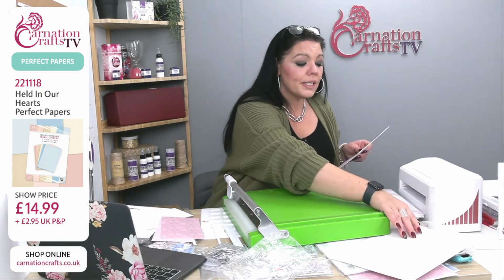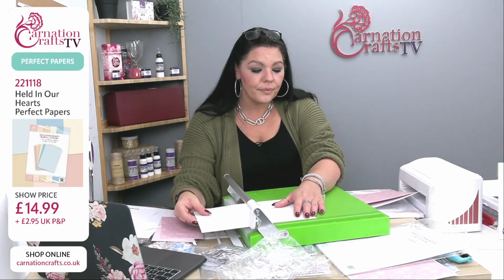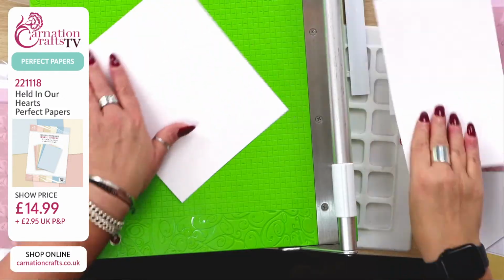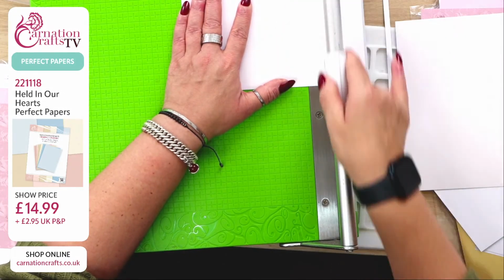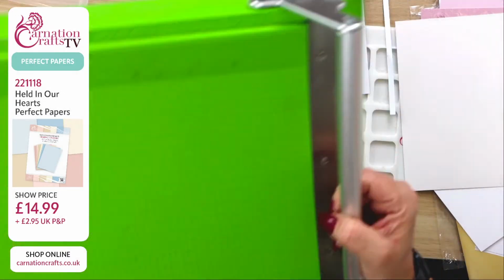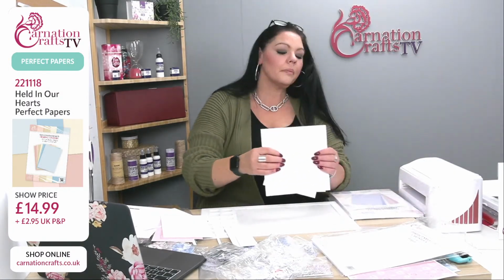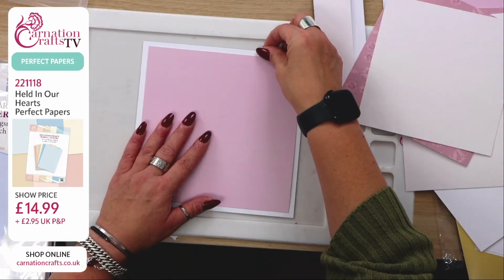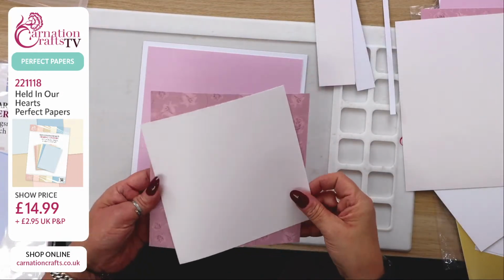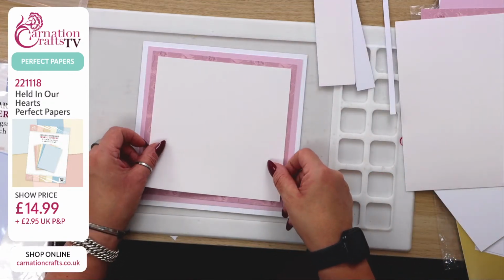So what I'll do then is take that. The one that I just cut was 7. I'm going to take this to 6.5. So this is my perfect paper in that very light tone. So that should have all of those cut. I'll just place my trusty caterpillar down and go in. Make sure I like what I've got and make sure it looks soft.